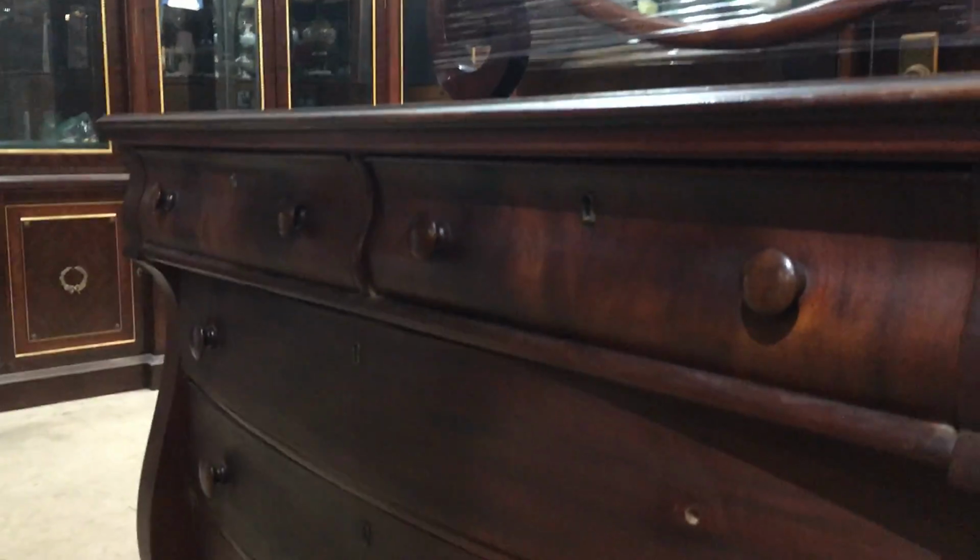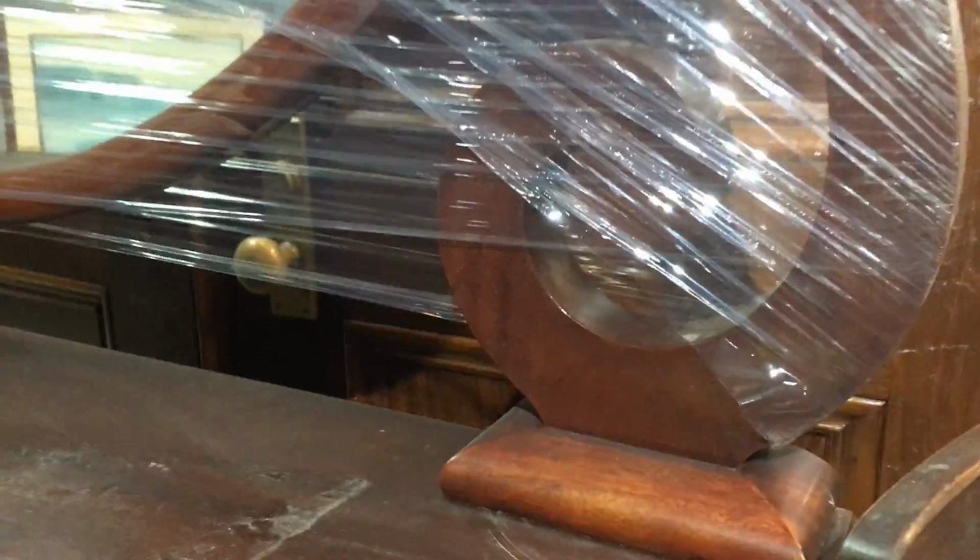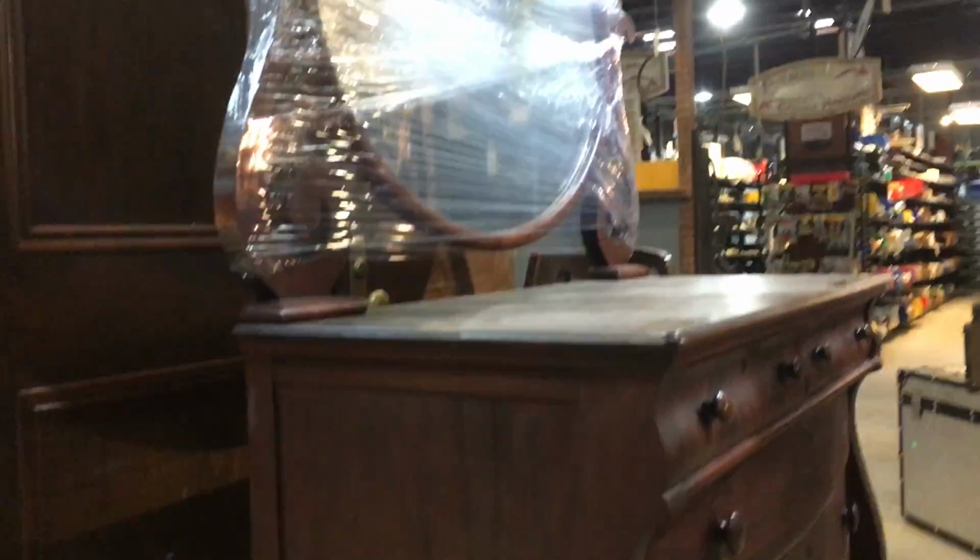And then it has this matching vanity too, with the same drawers on the top, and then the curved bottoms, and of course the scrolled feet, and then these curves are all echoed here too in the support for the mirror. It's a big oval mirror, and this one is $325. So yeah, they're being sold separately. Oh, and I didn't even notice. Look, they're on feet, or on wheels. So yeah, that's great.